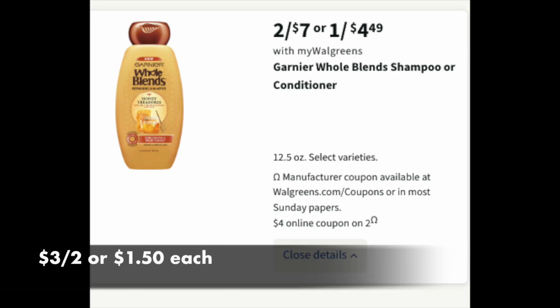And then the Whole Blends by Garnier, 2 for $7. We have a $4 off 2 digital that will be showing up on Sunday morning. So after that digital coupon, it's $3 for the 2, or $1.50 per shampoo and conditioner.